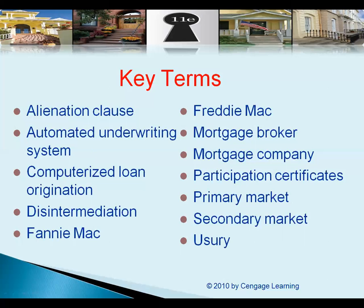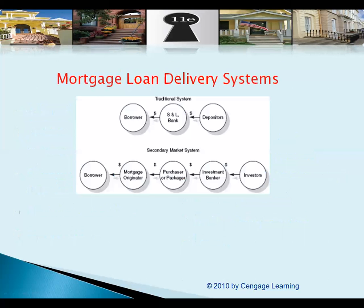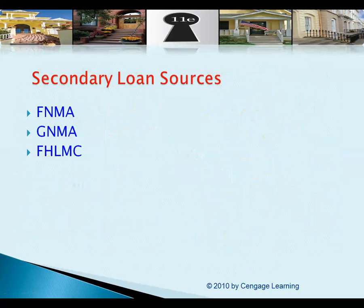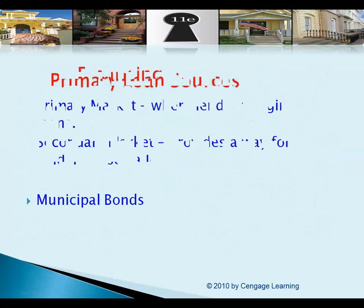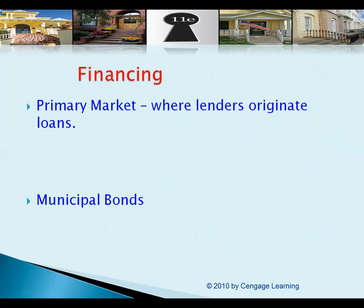Number 18 on the test, you need to understand what a mortgage broker is. What is their role? We talked about that a little bit tonight. Make sure you understand what the book has to say in chapter 13, which is the chapter we talked about tonight, about mortgage brokers, where they get their money and what do they end up doing with their loans. What are mortgage brokers? That's number 18 on the test.